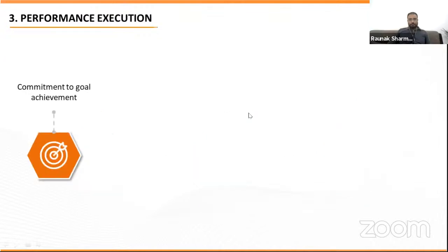The next is performance execution. First is how to execute this. Commitment to goal achievement. Different people have different goals. There are people who are happy-go-lucky. They are happy with what they are doing, and sometimes they don't mind staying at a particular place for a very long time. They feel satisfied with small gains. So such kind of goal setting has to be done by the employees, whether they want to achieve more, achieve less, or achieve something which is consistent.